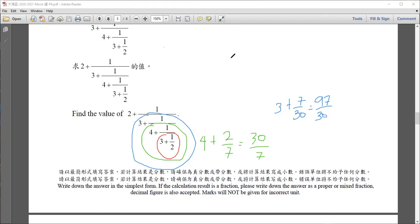Meaning, the one that I'm going to encircle using a purple ink is now equivalent to 2 plus 30 over 97. So you can simply add those two numbers. So 2 plus 30 over 97, the answer will be equivalent to 224 over 97, or you can simply write this as 2 and 30 over 97. So that is how we do this item.